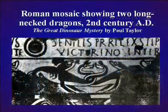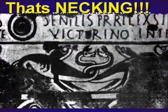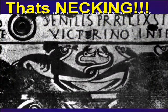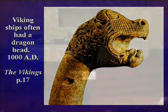Here's a 2nd century AD mosaic of 2 long-necked dinosaurs, 2nd century. Now, keep in mind, that's necking. Okay, now Viking ships often had the heads of dragons. Why would they put something on there that wasn't real? I'm not sure. I would think it would make more sense to put something on there everybody was afraid of.